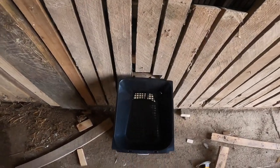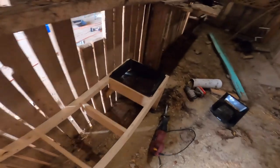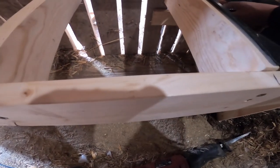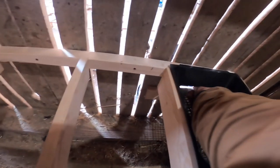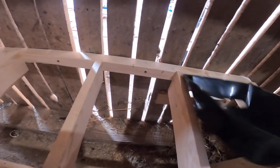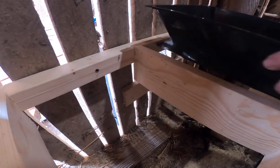Okay, I just have this set up out here. I'm gonna do a test drop with the egg. Okay, it looks like I need to cut a little bit wider.